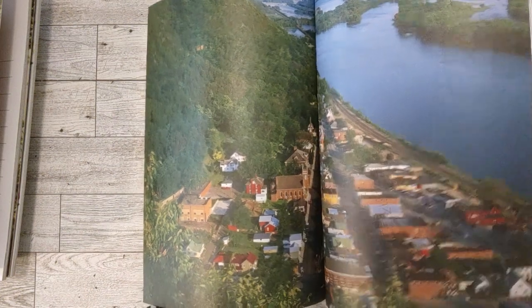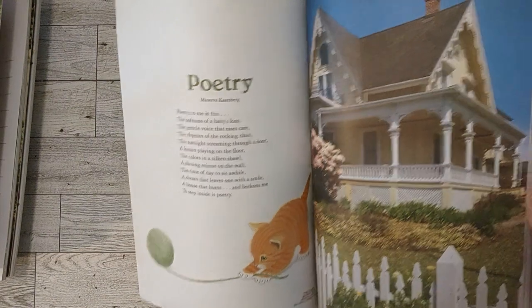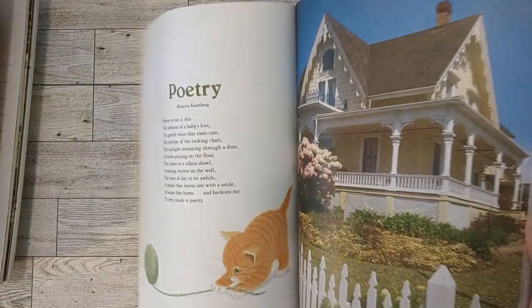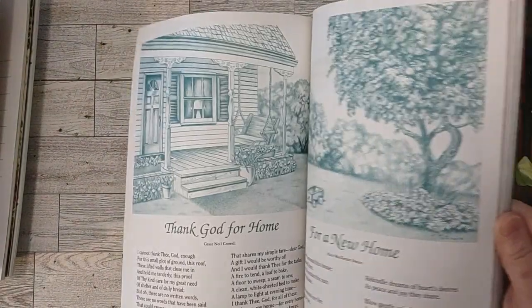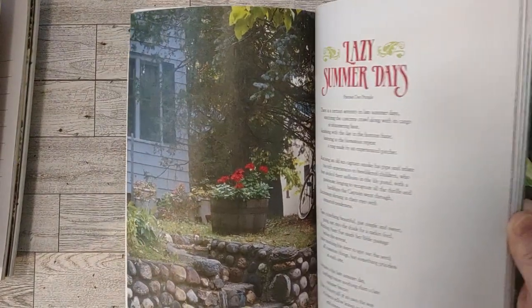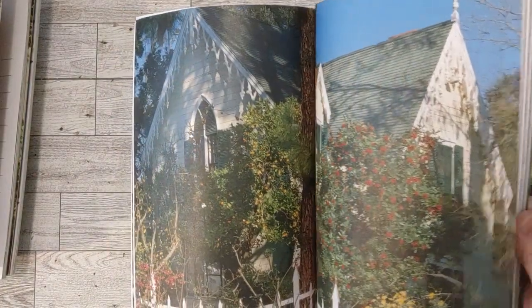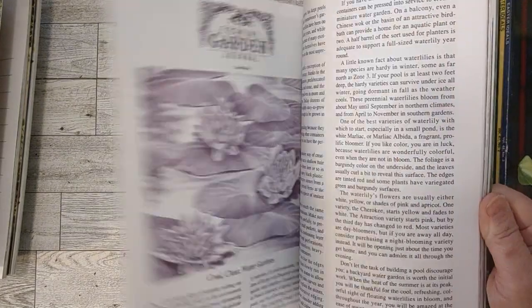Oh, there's a colorful little town there. I love yellow houses, too. I know some people don't like yellow houses. I heard them say that somewhere, like on YouTube or somewhere, that they didn't like yellow houses. And I was like, how can you not like a yellow house? They're so pretty. I mean, my house is not yellow, but if it was, I would still like it. I would love it.